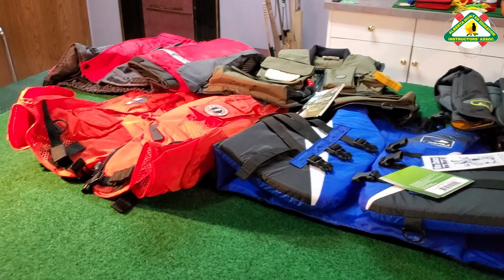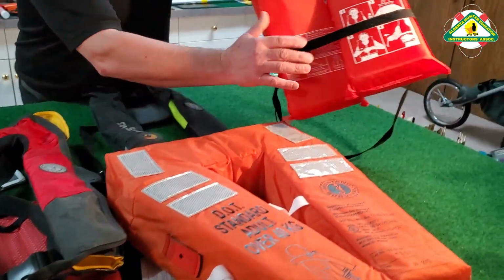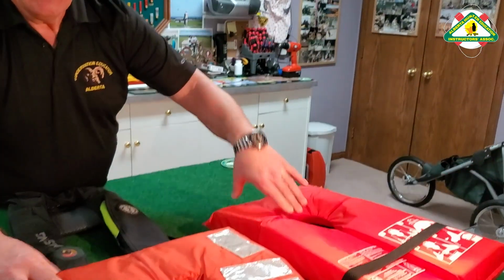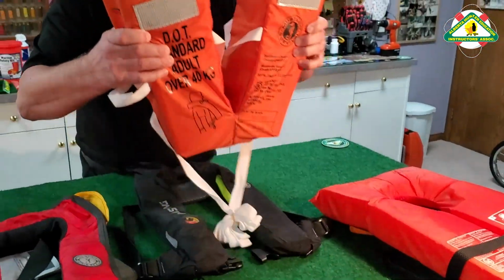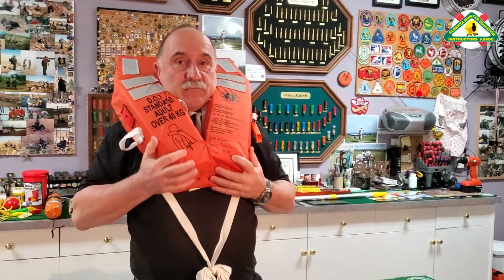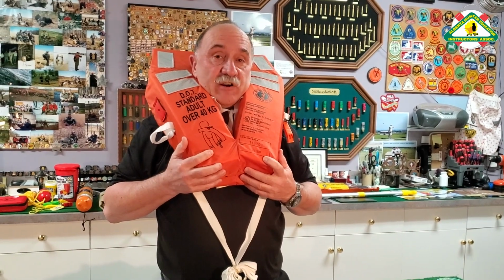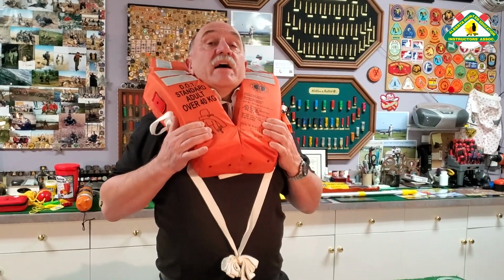They come in such different sizes and shapes. Some are designed to hold your head out of the water, to be buoyant. But you can imagine, if I'm going to be fly fishing, using a life jacket like this might not be all that probable. I probably will use it as a chair in my boat. However, this one will keep my head out of the water.